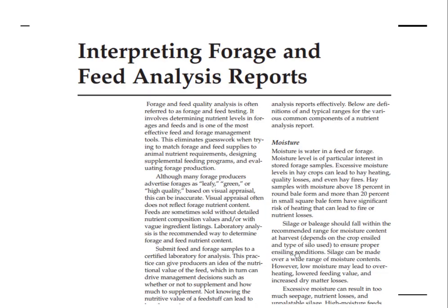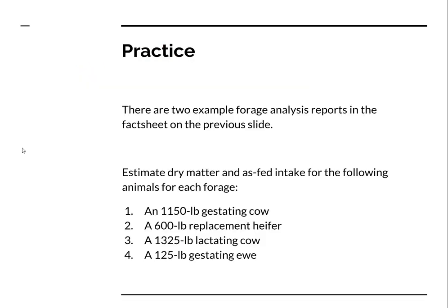Here's a fact sheet that's linked here that talks quite a bit about interpreting forage and feed analysis reports. If you take samples of forages or samples of hay and send them to a lab and get them analyzed, you're going to get a report back about the chemical composition of those forages. And this fact sheet will walk you through how to interpret those and how you can use some of those analysis reports to help you estimate intake and other things that you'll need when you're managing forages.